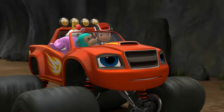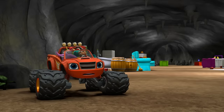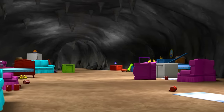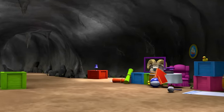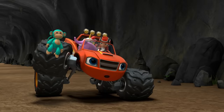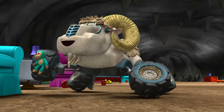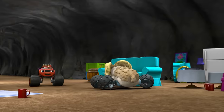Listen, that sounds like another bighorn. He must be hiding. Look carefully. When you see the bighorn, say bighorn. Bighorn! Here you go, big fella. He's sleeping. Yeah!